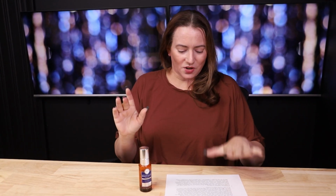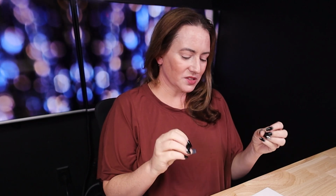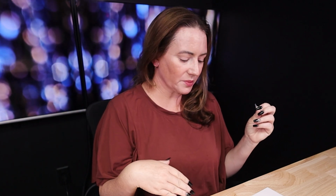Okay, ingredients. So this has 12 ingredients in it. It's a nearly water-free formula. They only use a very, very teeny amount of water. It's the very last ingredient, where normally it's the first ingredient. And because it is a basically water-free base, the ascorbic acid in here stays stable longer and can function at a higher pH than had it been in a water-based formula.